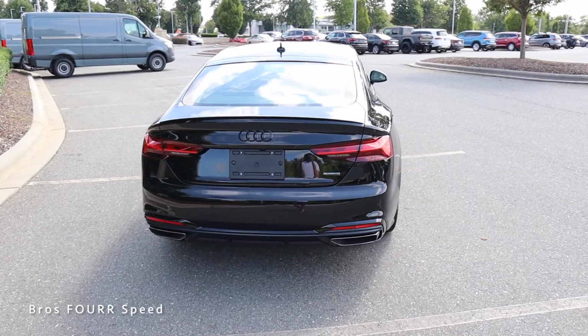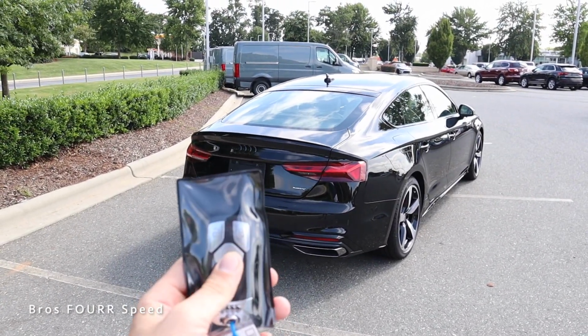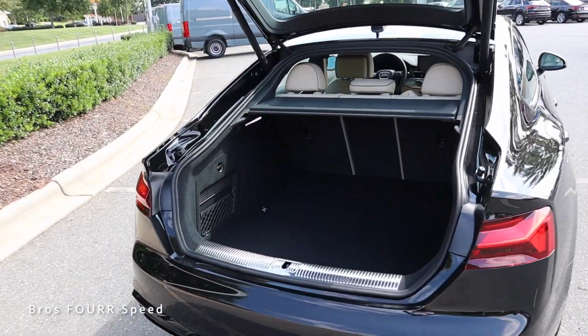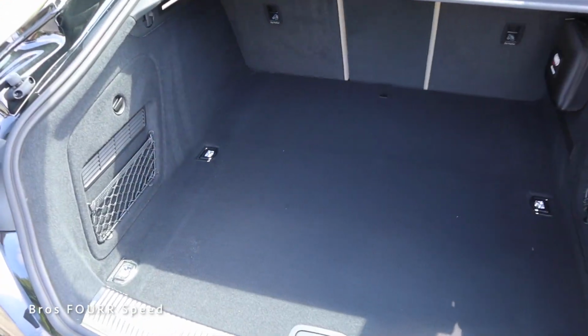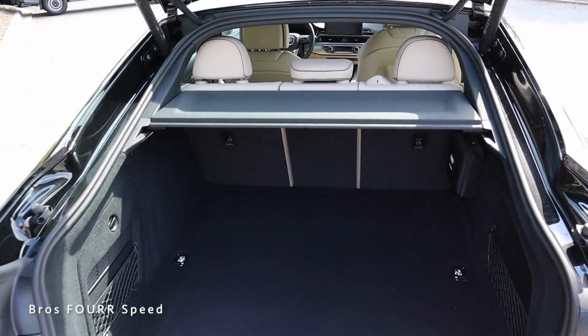And with the exterior wrapped up for this A5, let's move on to the cargo space. I can use the button next to the rear view camera or double tap that button and it will automatically open up, providing you with a ton of space. With the Sportback design, it's not a traditional trunk, so it gives you a lot more opening to those back seats.